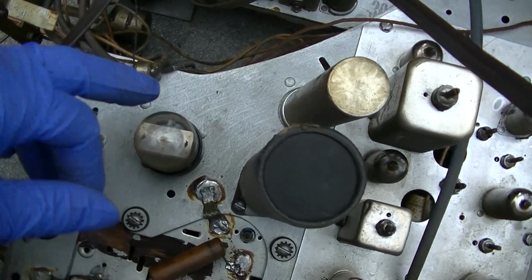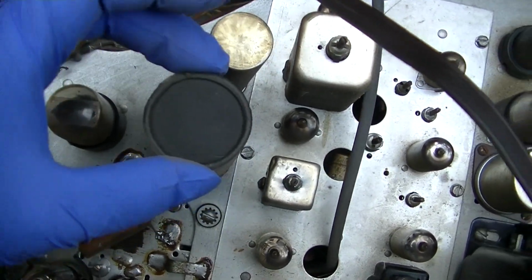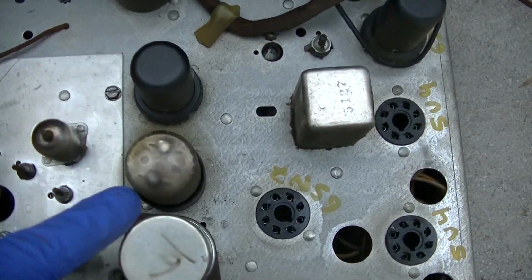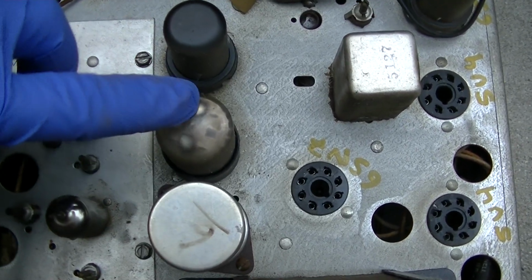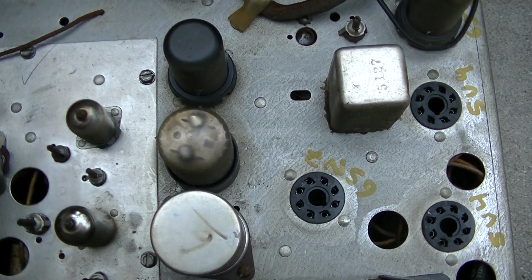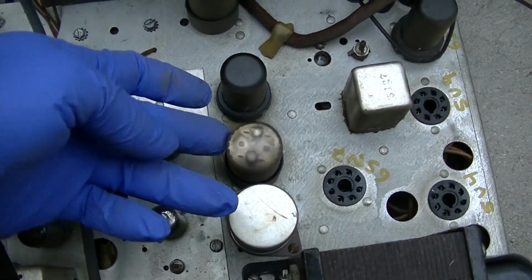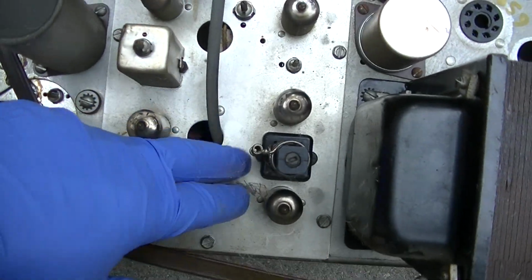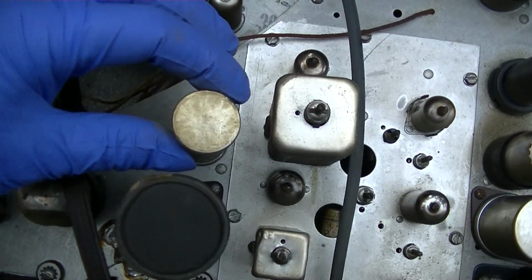See, this is the audio output tube, the 6J. Ooh. Boy, this has got some hours on it. Look at the burn off there. Those dots are from filament evaporation. That's how many hours are on it. That's a 6SN7 baked. So this thing's got some hours on it.